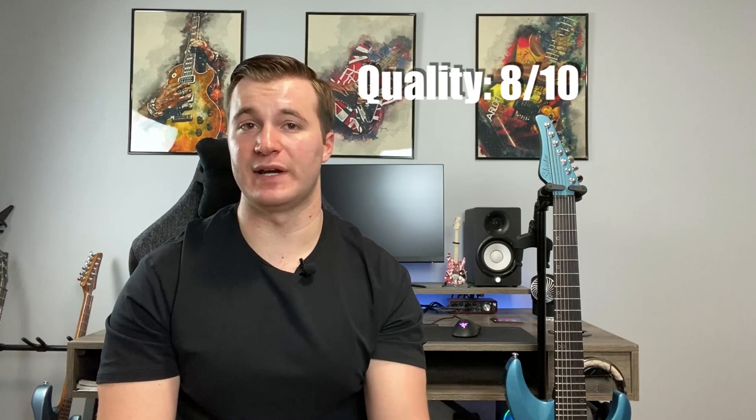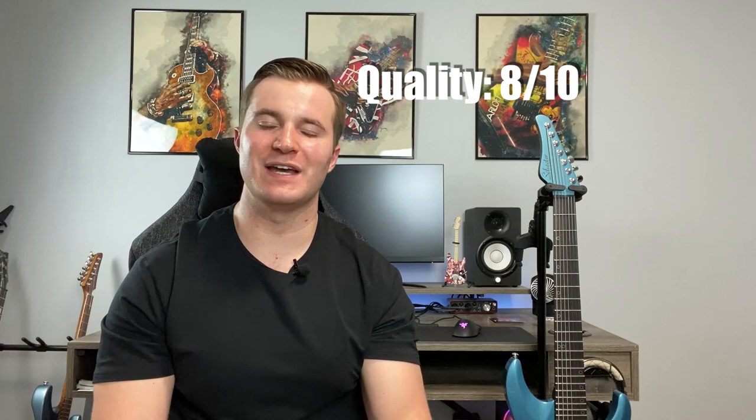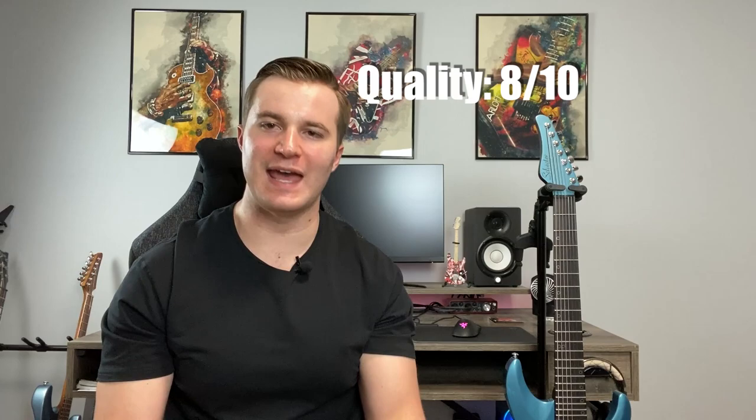Now that we've covered the good and the bad, let's discuss my scoring matrix. So the first metric I have is quality. I'm going to give this guitar an 8 out of 10. I think that the quality is excellent for an import guitar, but there are some areas for improvement. The nut isn't quite filed properly, and there are a few rough fret edges and imperfections, but there's nothing egregious, so I feel like an 8 out of 10 is the proper rating here.